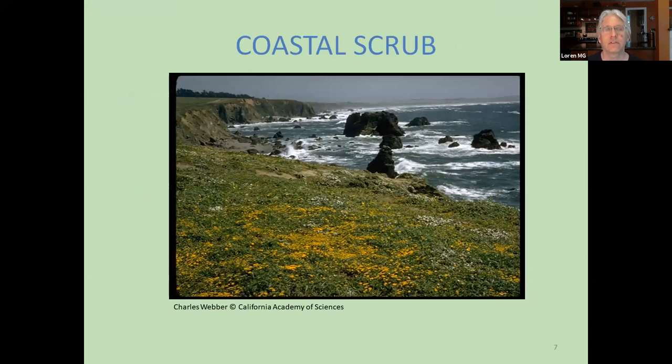So I just want to give you a brief appreciation for the diversity of plant communities in our state. What I'm going to do is describe five different plant communities, beginning at the coast and then working our way inland. Keep in mind that these are only a few of the many dozens of plant communities that have been described. There is some geographic overlap, of course, between plant communities, and some plants may be members of more than one community.